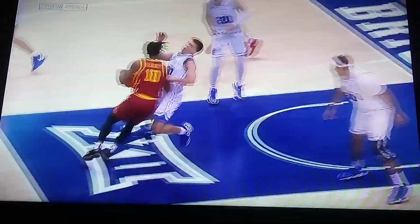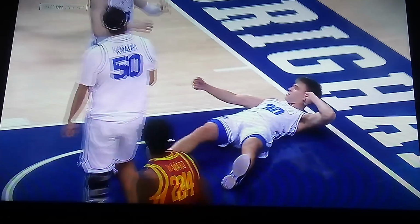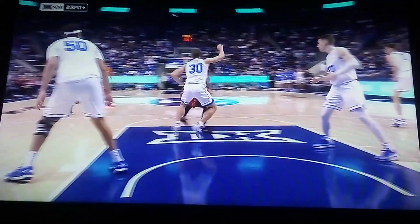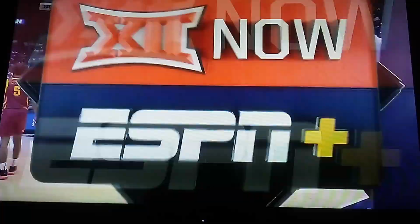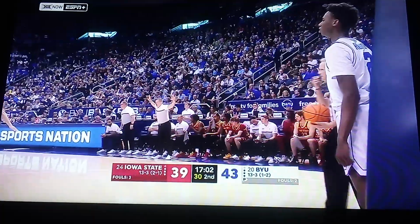Every time it looked like it was an opening last possession, Iowa State would get something easy. BYU recovers. Hall, great job. We've talked about elite on-ball defending from Iowa State. This too from BYU. Beating to the spot, squared up. It's a no-doubter right there.